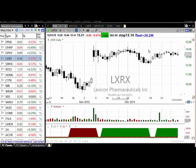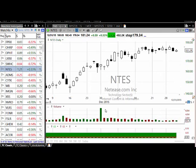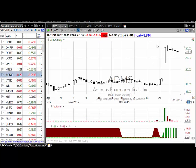LXRX, as you will see, there are a lot of biotechnology stocks which are currently setting up for a breakout. SWSC, this is a guns play which has had good earnings and is now going sideways. Any breakout can quickly go to 24. NetEase, recent earnings were very good, going sideways now. These are all stocks which are setting up in the market and can break out any day.